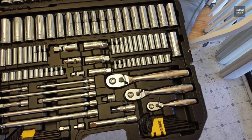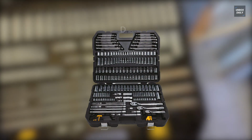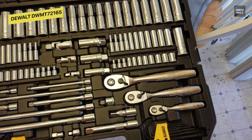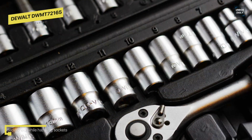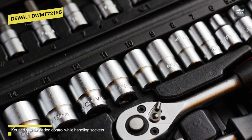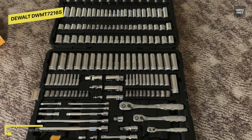Best overall, DEWALT DWMT72165. This 204-piece mechanical tool set provides users with a diverse set of tools to aid in the completion of most tasks. It comes in a tough blow mold case with metal latches for extra security, while its 72-tooth ratchet has a quick release button for easy socket attachment and removal.